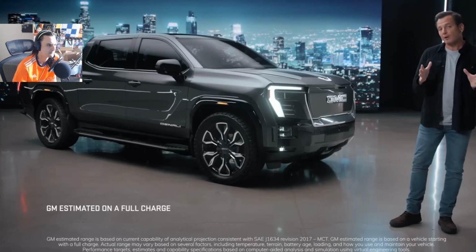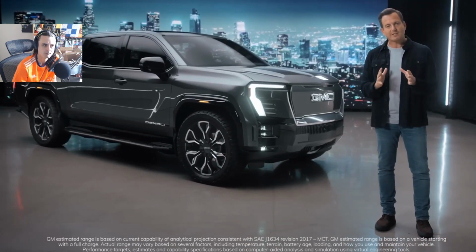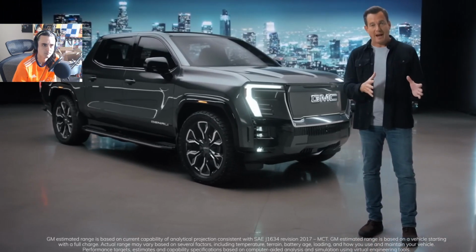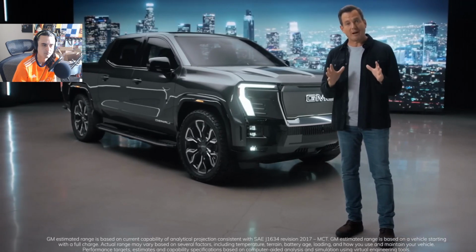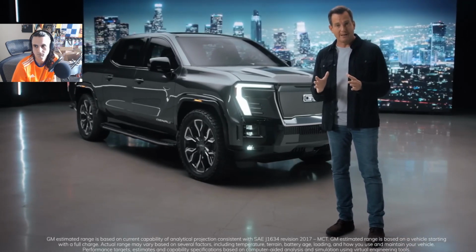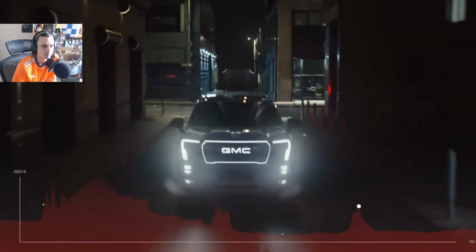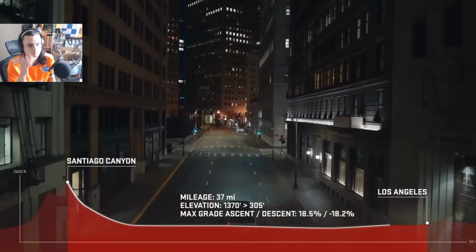With a range of 400 miles, this Sierra EV Denali can provide our couple with the confidence to travel from their home in the desert to the ocean, to the mountains, and finally into Los Angeles for a night out on the town, even after lending off-board power to their friend. And they still have range remaining. Amazing. Now that they're in the city, they're experiencing even more benefits of the Ultium vehicle architecture.